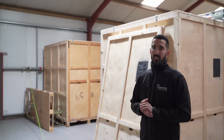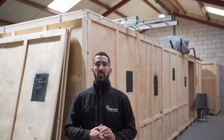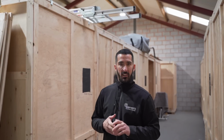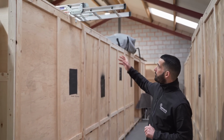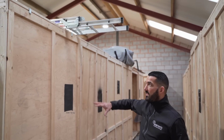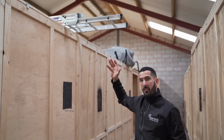Just a little bit of an interesting fact as a company, we always go the extra mile and we try and look after the customer in any way possible. For instance, this ladder on the top, if it doesn't fit in their crate, we allow customers to put stuff on the top free of charge.